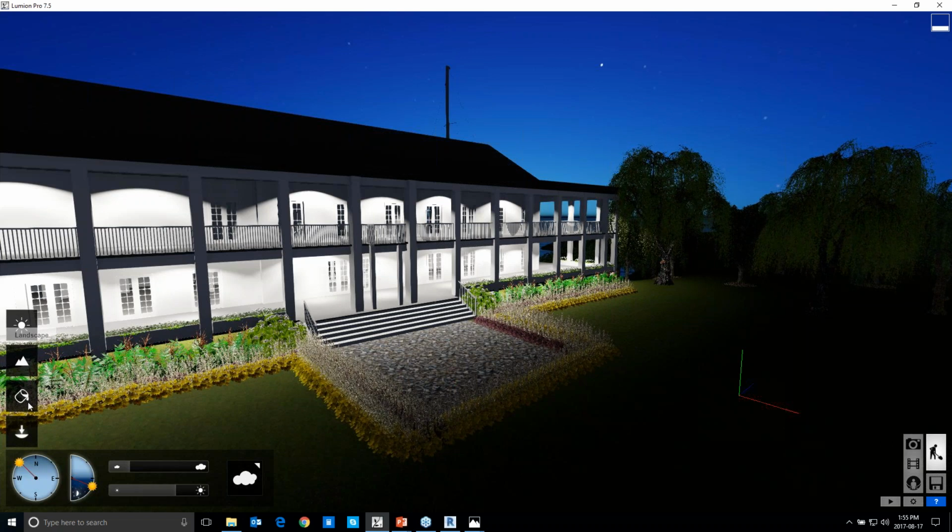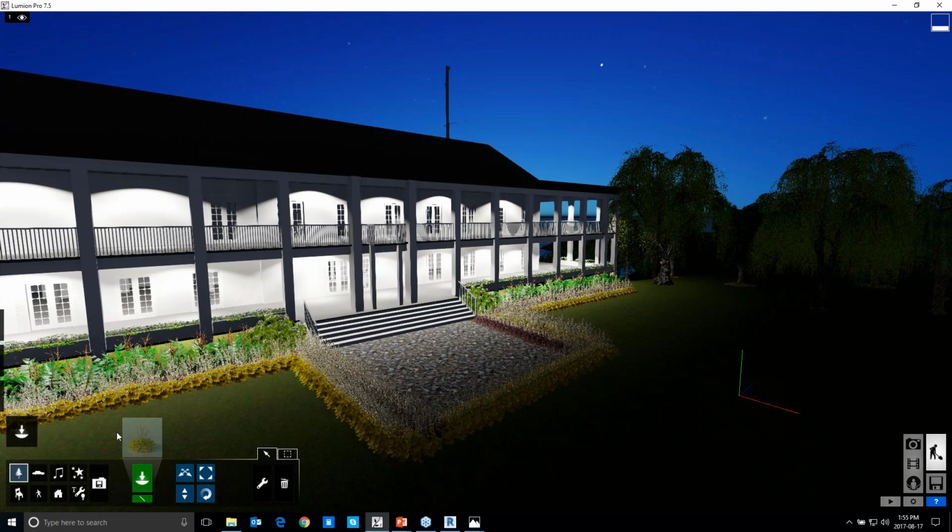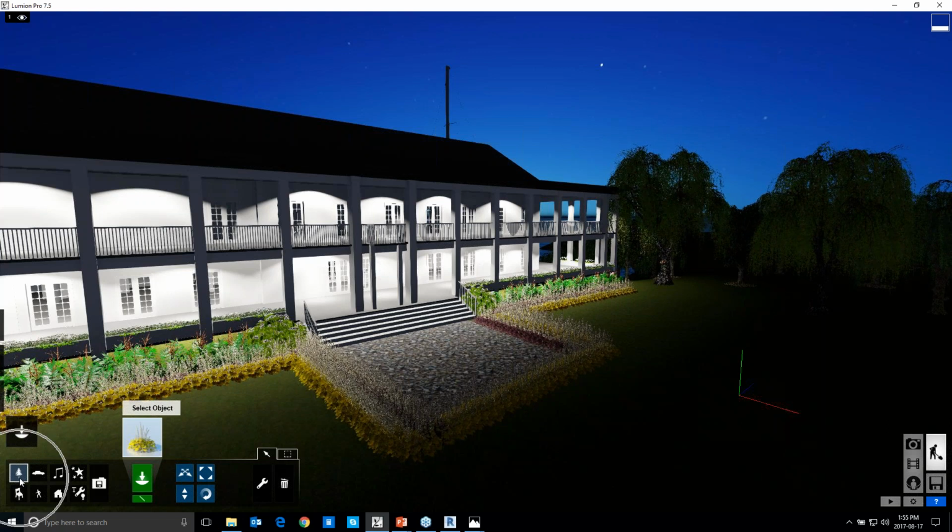Under here, we have the option to add and modify the content and materials, but let's take a look at the content library available. There are two versions of Lumion, a pro version and the basic version. The pro version adds a lot of different effects, but also a much, much bigger library. If you take a look at the nature category, we have some different available objects.